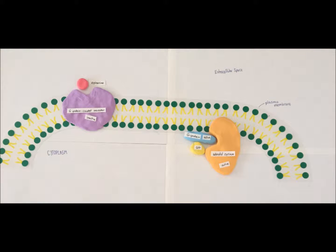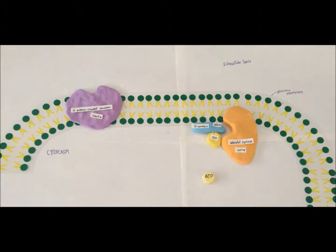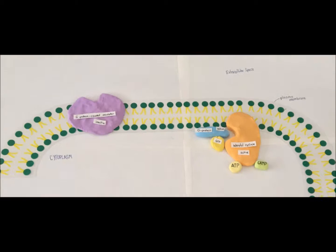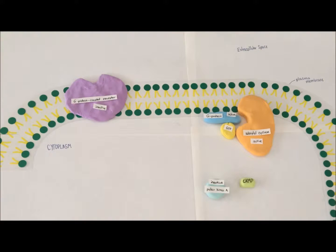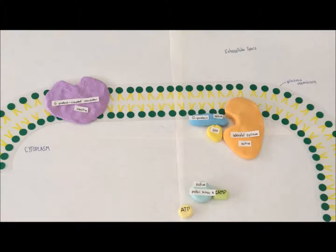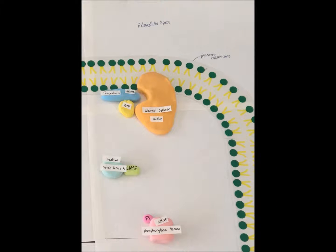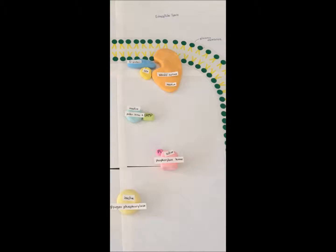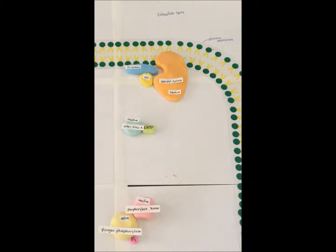Once adenylyl cyclase is activated, it converts ATP into the secondary messenger cyclic AMP, or cAMP. cAMP will then bind to protein kinase A, which becomes active once cAMP binds to it. Protein kinase A will then transfer a phosphate group from ATP to an inactive molecule of phosphorylase kinase by phosphorylating it. Once the phosphorylase kinase is phosphorylated, it will bind to glycogen phosphorylase and activate it.